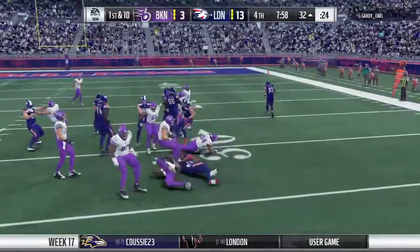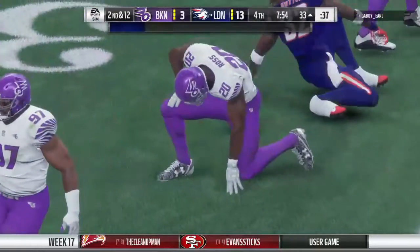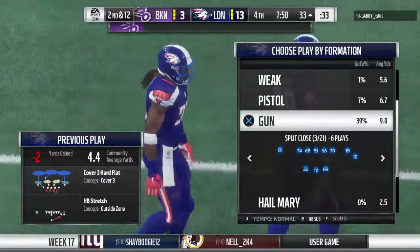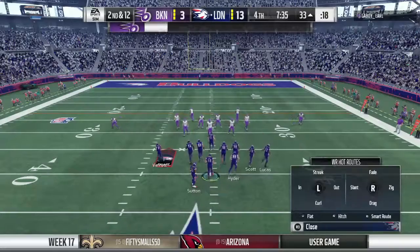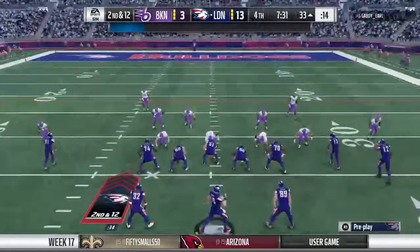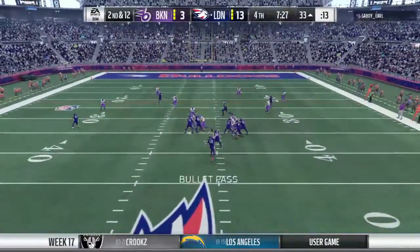Now a handoff looking right, and he went nowhere. Well, he went backwards, back to the 33. It's a loss of 2 there, bringing up second down. Brandon, it's clearly a running situation when you're up in the fourth quarter. They're going to have to stack the box and make it difficult for them to move the ball. Made it very difficult right there. Now they need to repeat that effort. Yeah, bring 7, 8, 9, whatever it's going to take to slow them down.